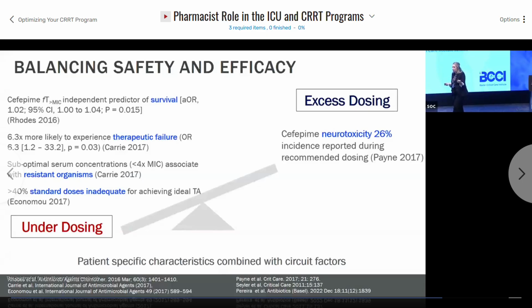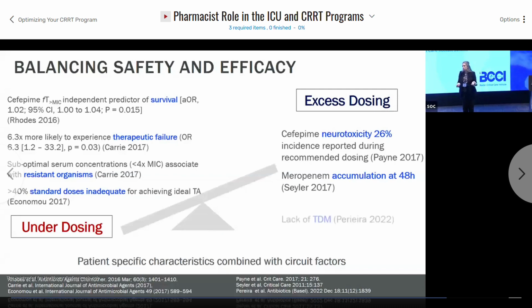2 grams Q8 of cefepime is only needed for meningitis and Pseudomonas and high MIC organisms. So if you have a friendly E. coli or something relatively easy to treat, especially in the urine, we need to be de-escalating within the dosing interval as well, in addition to the drug. Meropenem accumulation and just accumulation of these drugs at 48 hours in CRRTs has been shown consistently throughout the literature. And so I would suggest this is a good time point to reevaluate these super aggressive doses we're putting these patients on.